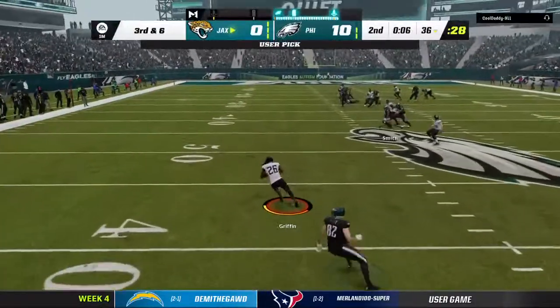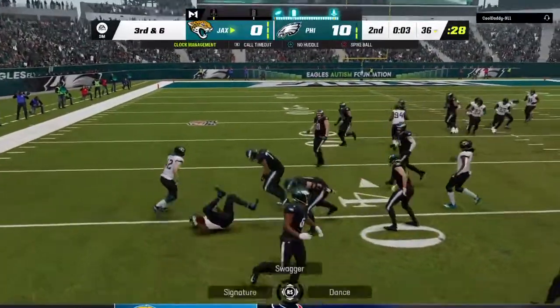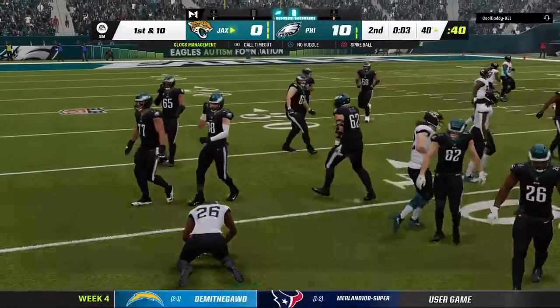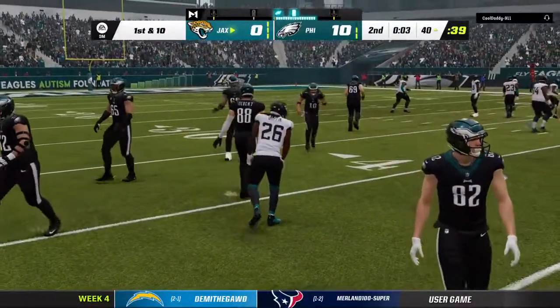Trying to force it to Allen, and it's intercepted. Shaquille Griffin with a pick. And a potential turning point as they'll get the football in very good field position late in this first half.